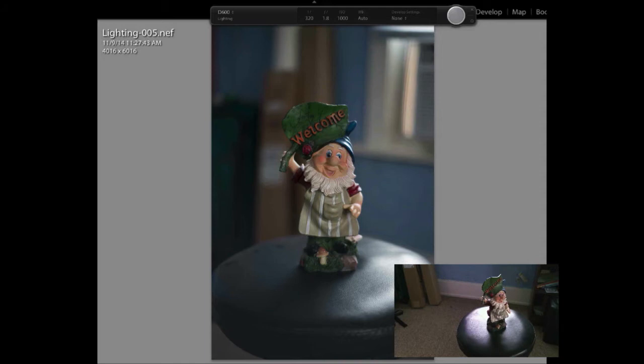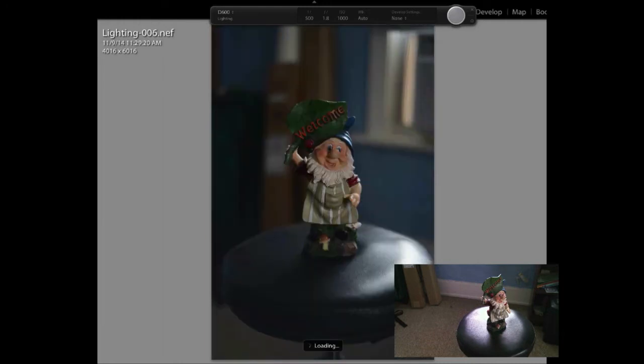Again, now we're not worrying about that golden hour, right? That hour before sunrise and the hour before sunset. We can shoot all day long because we know how to control our cameras. Let's go now. We're going to go up to 500 and shoot another one. Okay, here comes the shot at 500.